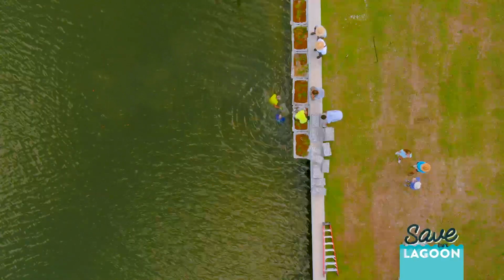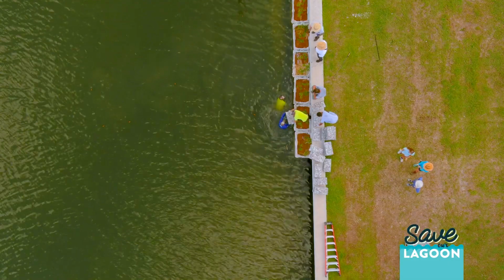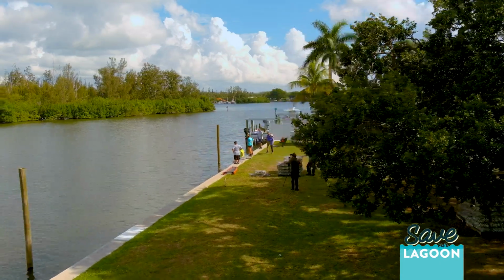Also, the mangroves are going to add kind of a beautification aspect to our living shoreline area. Those mangroves also utilize the nutrients in the water. As they're growing larger and larger, they'll continue to take up more nutrients and help clean the water that way as well. This is a very innovative project here at McNabb Park.